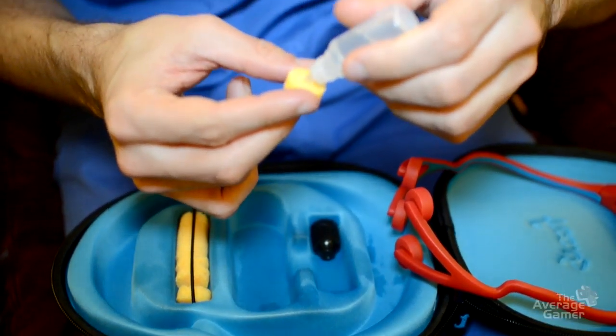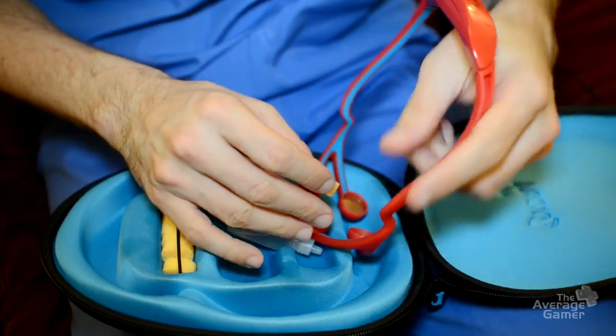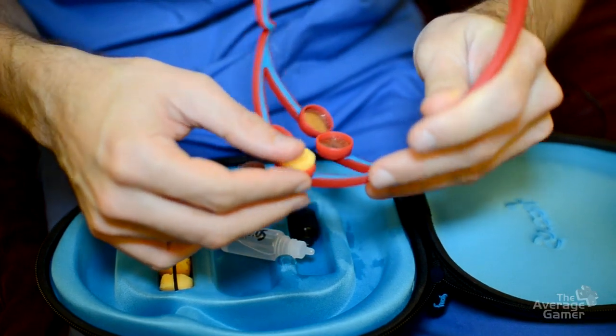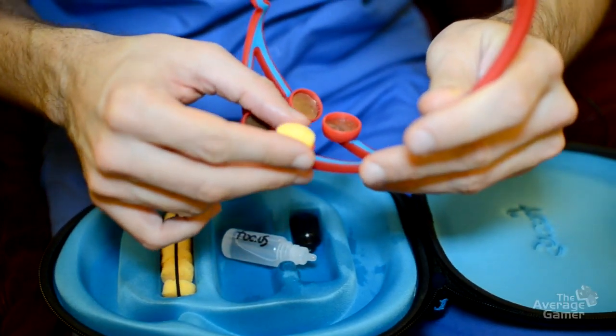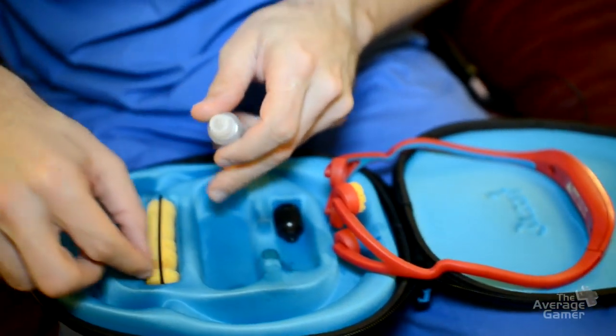And now we're wetting the first sponge. Don't want to make it too wet, because when you put this on your head, and you squish it into your head, water will just go absolutely everywhere. So make it nice and damp, but not too wet.